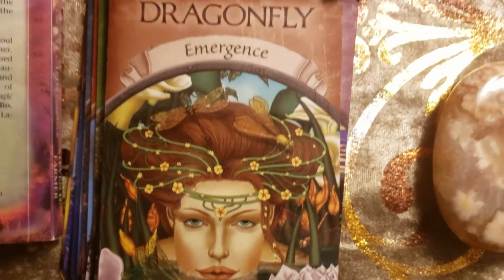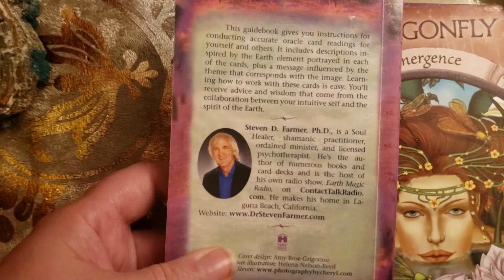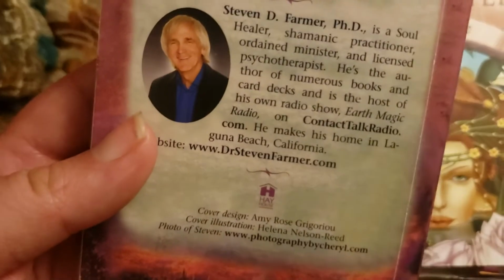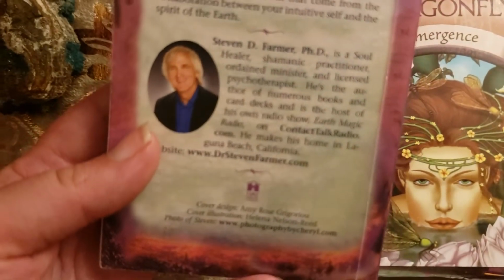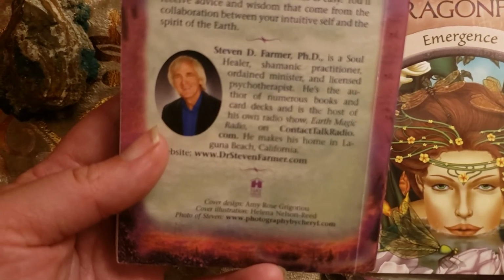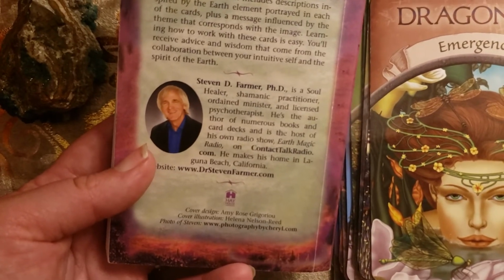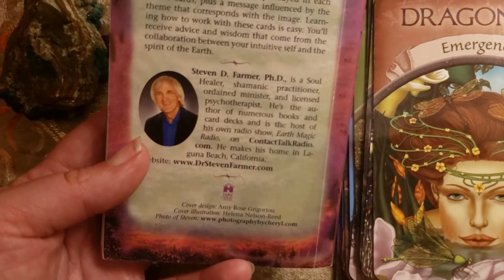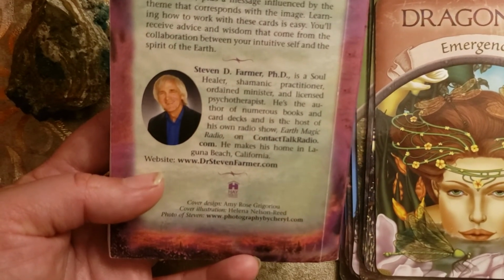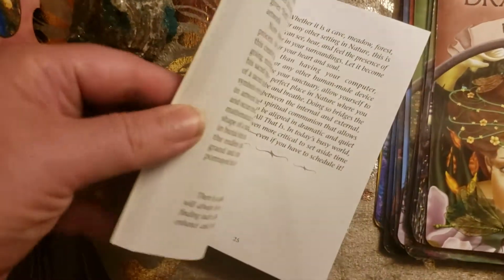So that is Emergence. That is an example. And this is by Stephen D. Farmer. It tells a little bit about him on the back. It says, PhD is a soul healer, shamanic practitioner, ordained minister, and licensed psychotherapist. He's the author of numerous books and card decks and is the host of his own radio show, Earth Magic Radio, on contacttalkradio.com. He makes his home in Laguna Beach, California. It has about his website, and it tells about the guidebook a little bit.